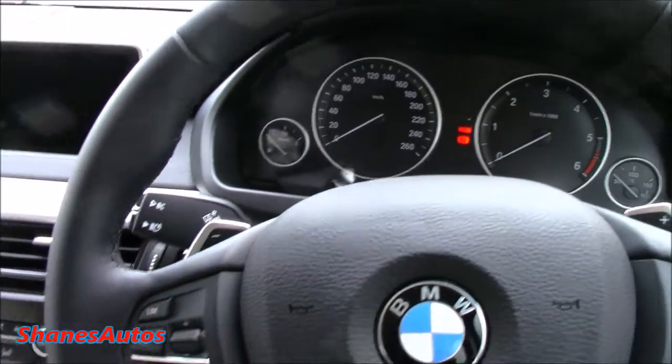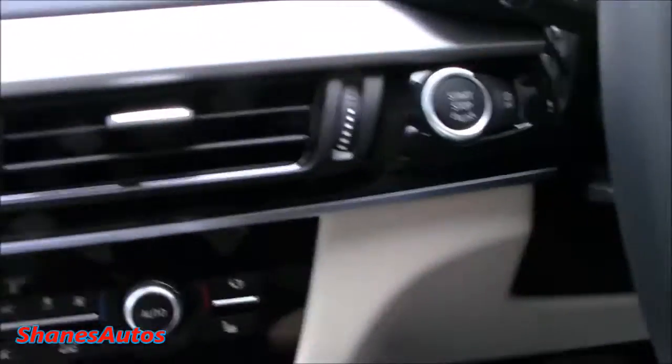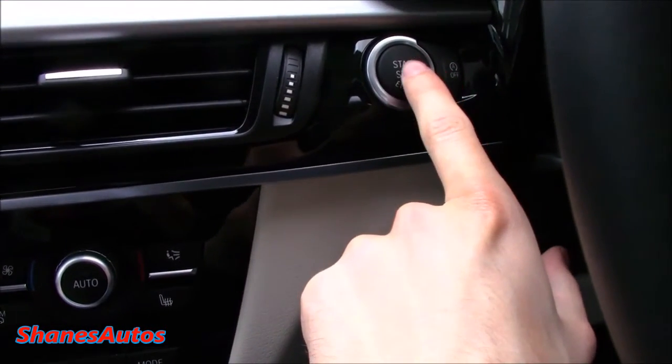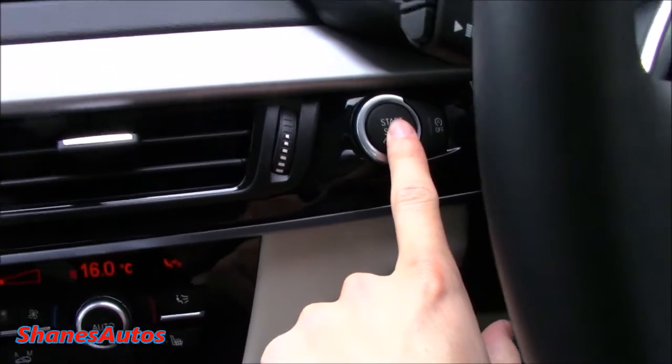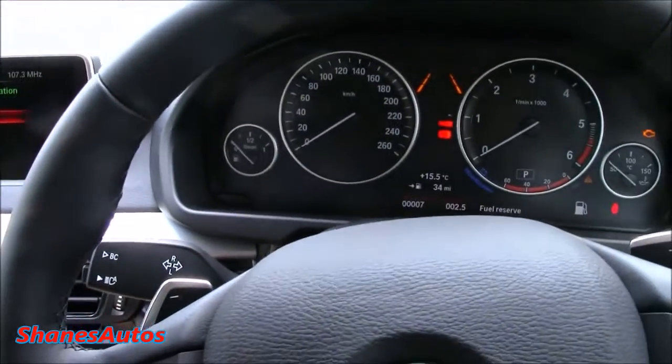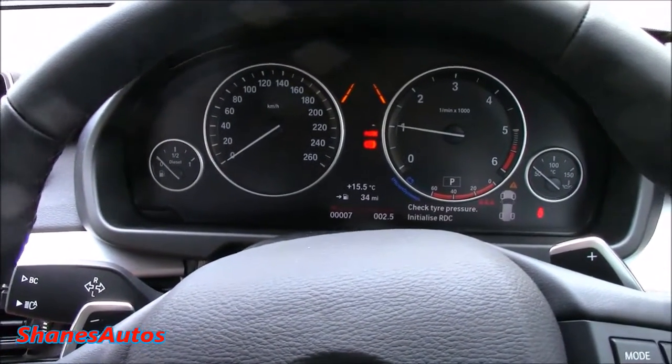So the X5 has a completely keyless ignition, so I'll just keep the keys in my pocket. And off the side here, you've got your engine start stop button, as well as the economy mode start stop system. Press the button once to turn on the auxiliary power, and just apply the foot brake and hold in the button to turn on the engine.